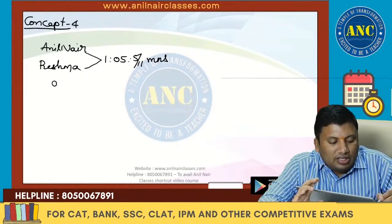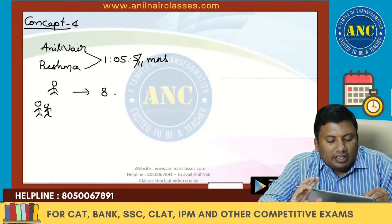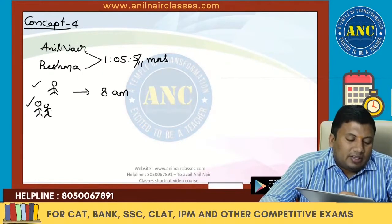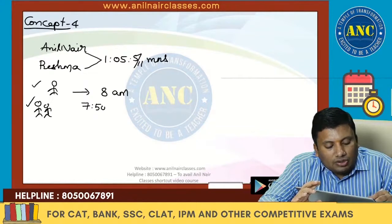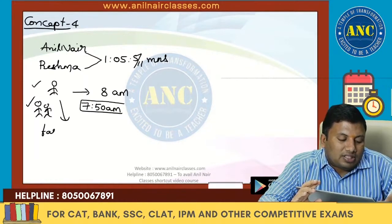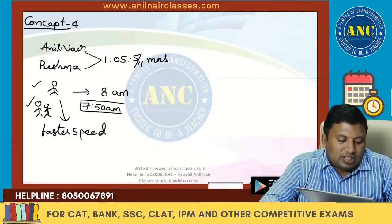Suppose a teacher is there and students are there. The class will start at 8 a.m. They all are running at a natural speed. If they all meet in the classroom at 7:50 a.m., that means they reached the destination at a faster speed.